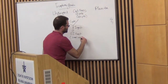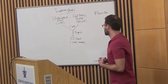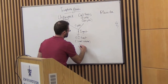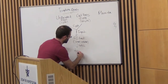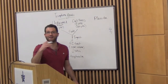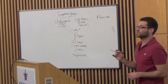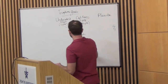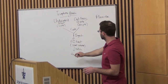So when you're in the body, it's now a favorable condition because it's warm. So now the cysts actually hatch, and you form a trophozoite. Does everyone remember what a trophozoite is? This is when you hatch out of the cyst, and now you form a trophozoite, which is actually the infected form of the toxoplasma. Okay, so now it's chilling in the GI tract. Can everyone see this? You ingest the cyst, it goes to the GI tract, it hatches, and you form a trophozoite.